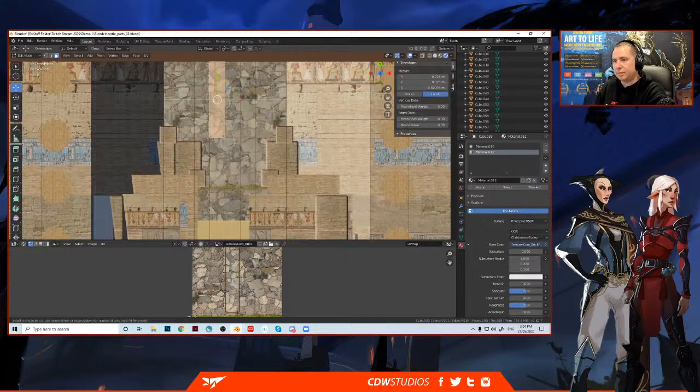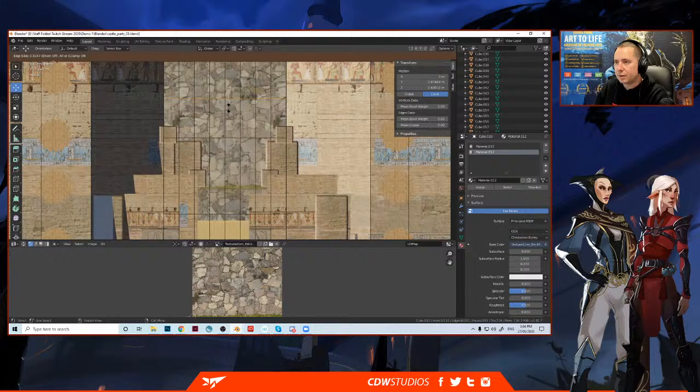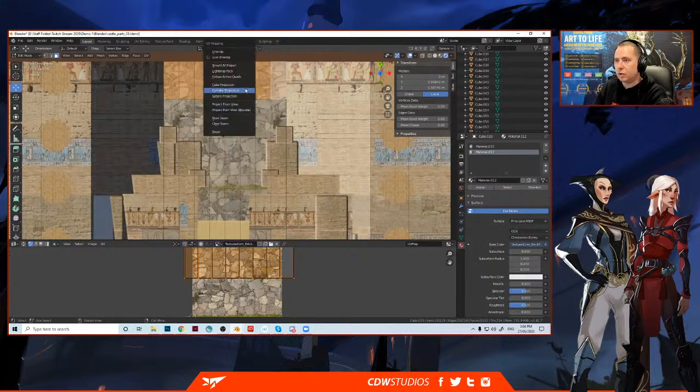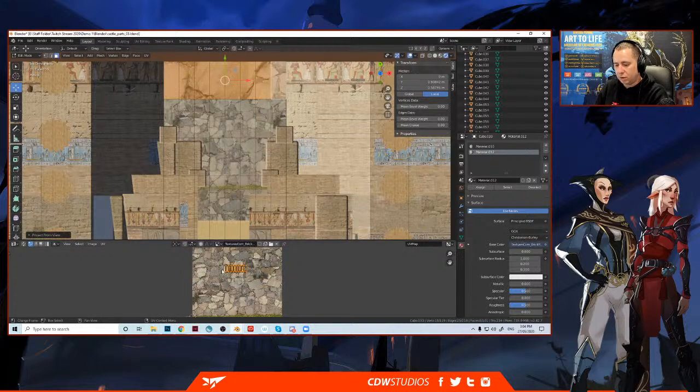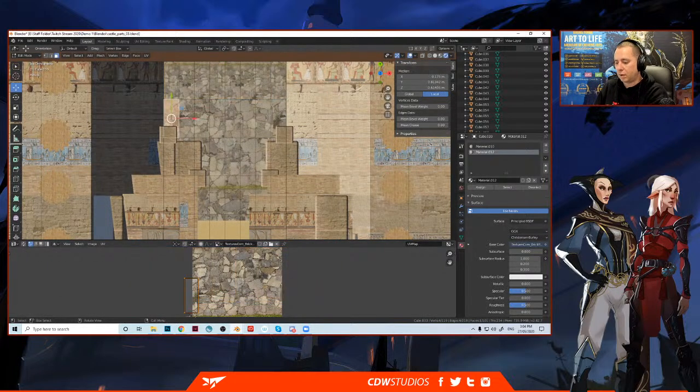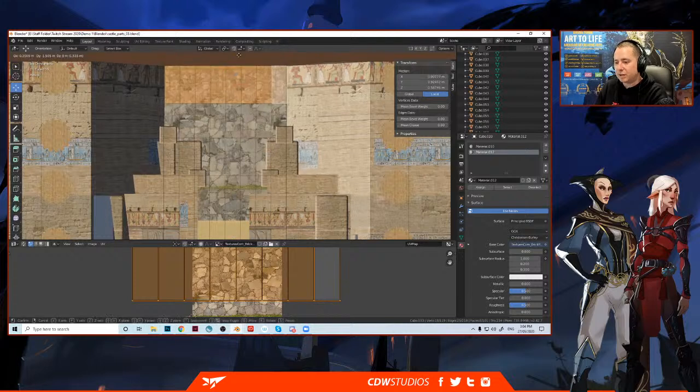Almost. Let's go, because I'm, oops. And sure. Three. Oops. Holding enter, that's not really helping anyone, is it? Okay. U, project from view. Now I think we can get that scale kind of working. Oh boy. We want to make sure, oh jeez.